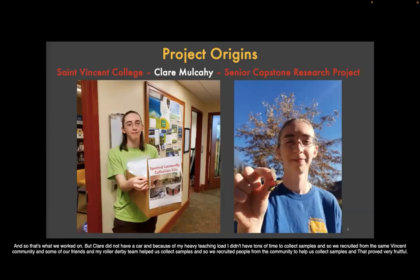But Claire did not have a car, and because of my heavy teaching load, I didn't have tons of time to collect samples, and so we recruited from the St. Vincent community, and some of our friends and my roller derby team helped us collect samples, and so we recruited people from the community to help us collect samples. And that proved very fruitful. We got over 114 samples for Claire's project.